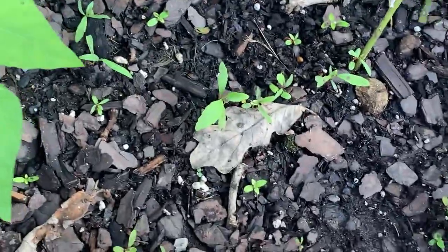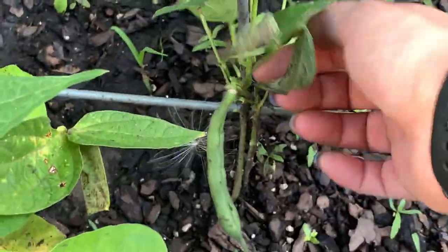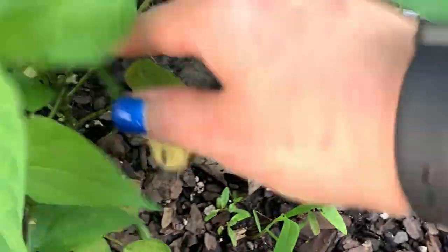Let's see. We've got some beans. Look at this little, lots of weeds, don't mind. I need to spend some time out here and give it some TLC. So these are bush beans. We've got a few little babies over here.